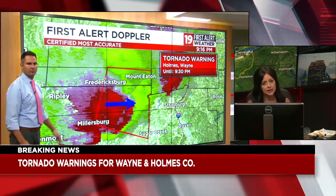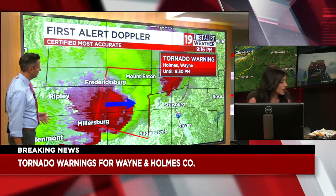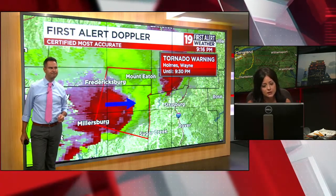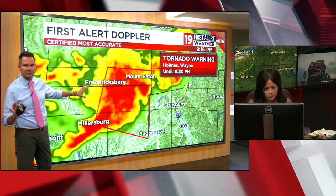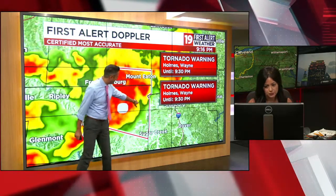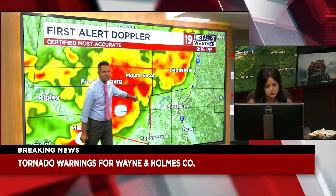It looks like as we continue to get new radar, it just scanned. Oh, they did? Okay, good news there. This looks like, Jason, it's transitioning more to a straight line wind event. Bowing out, as they say. Yeah, so they've trimmed back the warning. I assume it still goes until 9:30. That's correct. This is the worst part of the storm right here, Sam. There's no question. There's Mount Eaton right there. This is in eastern Holmes County.